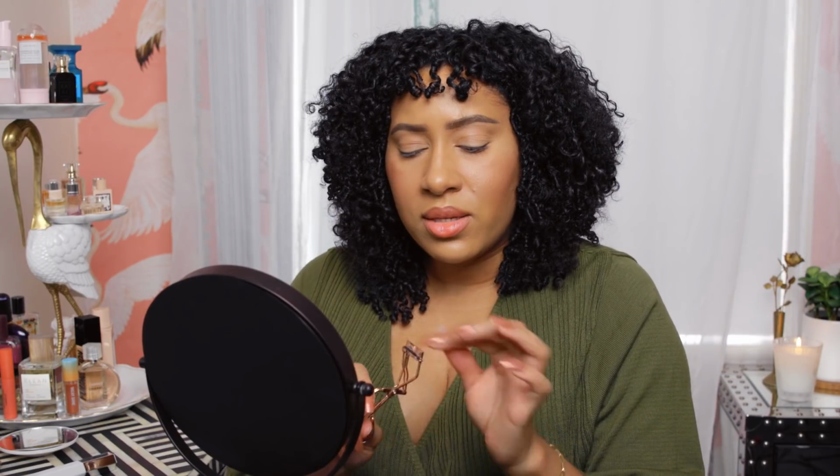So I'll be using the TWEEZERMAN ProCurl Eyelash Curler. I really like the sort of bounce this one has. It has a really good grip. It can really grab onto the lashes. It also fits my eye nicely. It's not too circular, so it's a really good eyelash curler, and I tend to gravitate towards this one when I do curl my lashes.